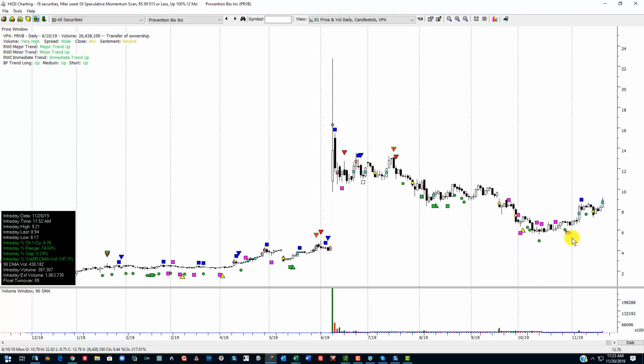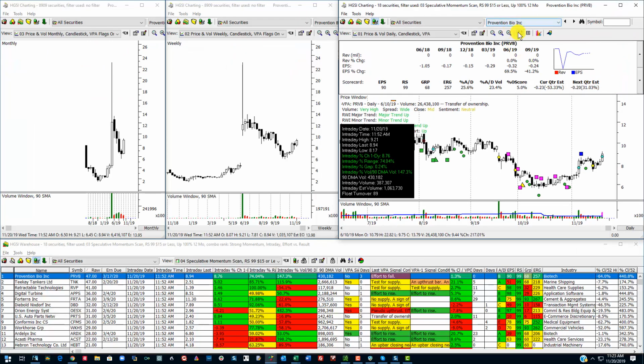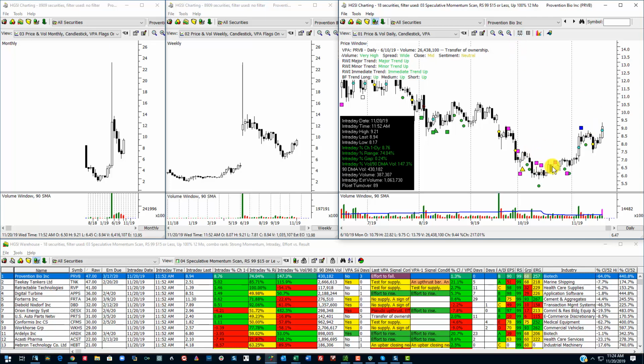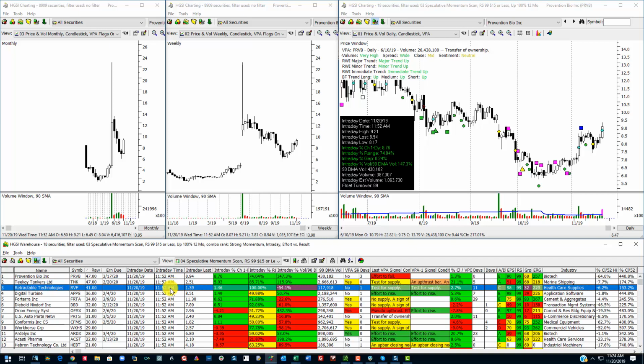Negative earnings, revenue doesn't even make $1 million. Highly speculative, as I said, but now you can see there are buyers coming into this. It's come from the $6 level up to the $9 level. Not my kind of stock, but anyway, these stocks are here, and they do move.